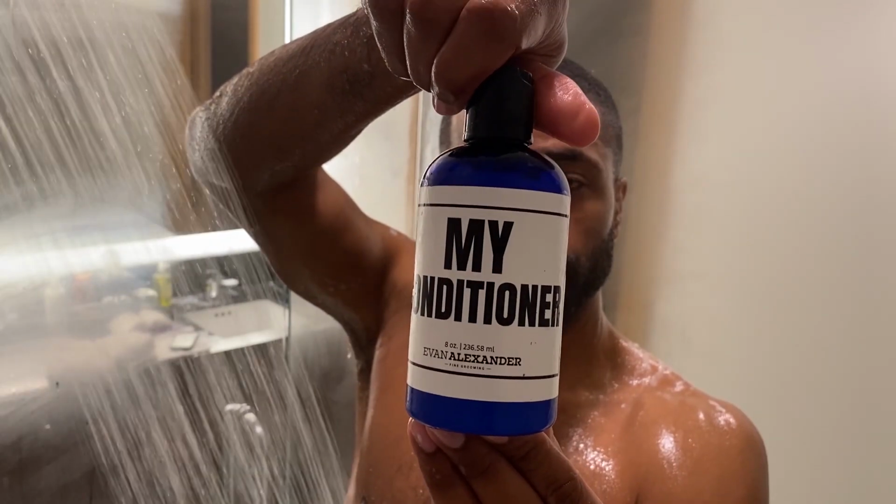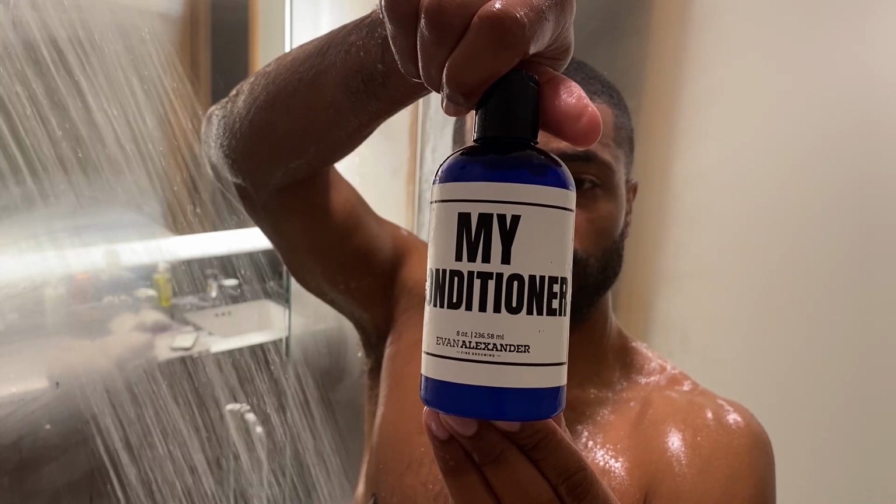And the second step is the My conditioner. This My conditioner is a powerful conditioner for stronger, thicker, and healthier hair. And again, we're using these essential oils: tea tree, peppermint, saw palmetto. All these essential oils have been proven to help with supporting growth.